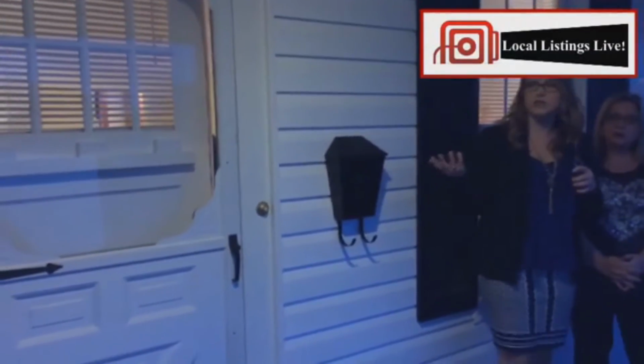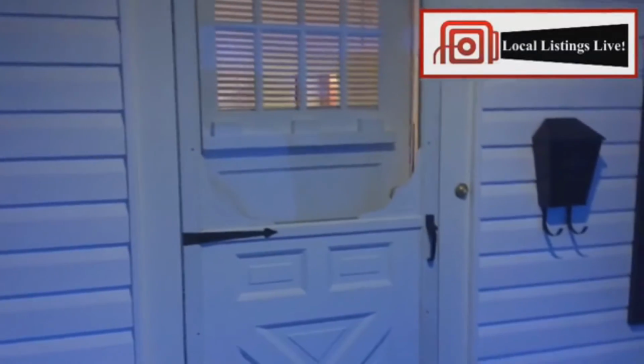And Mark, you were saying there's a school nearby as well. Is that right? That's correct. Stonewall Jackson Elementary. It's just right there. So anyone with kids, you can walk your kid to school, which is awesome.